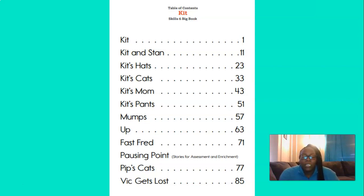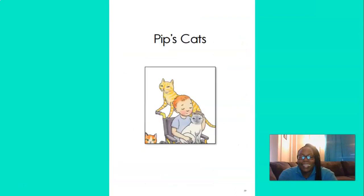Can you look for the title Pip's Cats? That's right, there it is. And slide your finger across those dots and tell me what page Pip's Cats starts on. That's right, page 77. Okay, Pip's Cats, so I'm going to read it first and then we're going to read it together. So you can just listen.